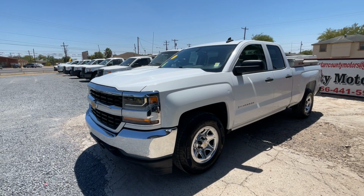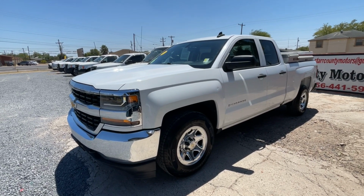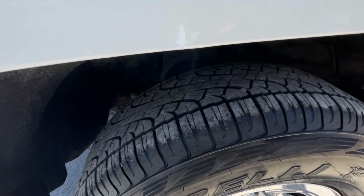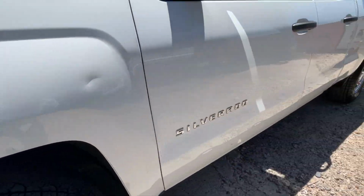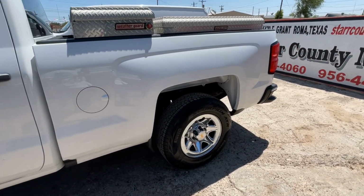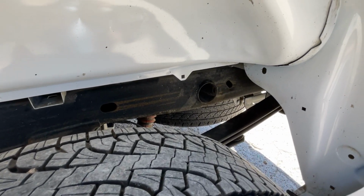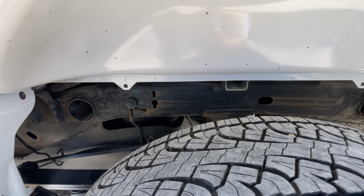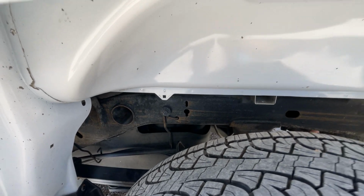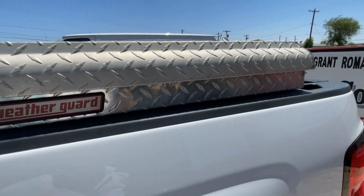Let's check the truck. Let's do a video. Here we go. Also has all the tool boxes, all three tool boxes. Let's do a video. Tires. A Silverado. This is a Southern truck. This is a rust-free vehicle. Weather guard. All three tool boxes.